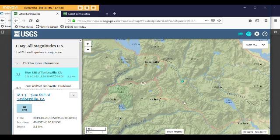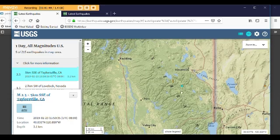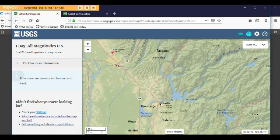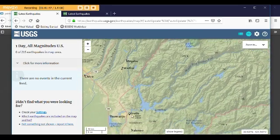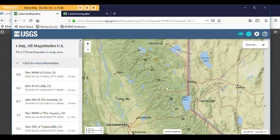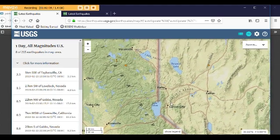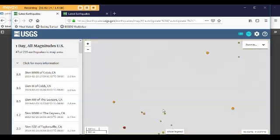There's Quincy. There's Chico. Remember Oroville. Here's Oroville and the dam, not too far. So it's just across the mountains there. Let's come on over and see what's going on. Anything in Nevada to speak of?